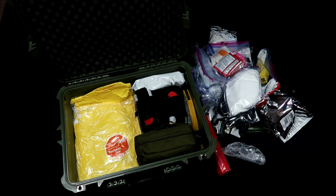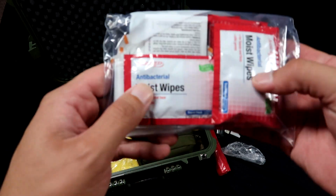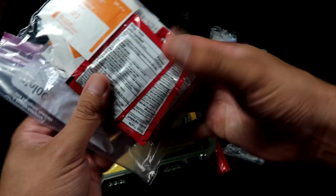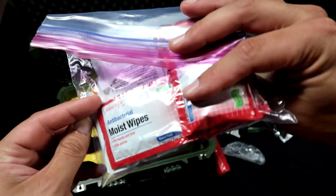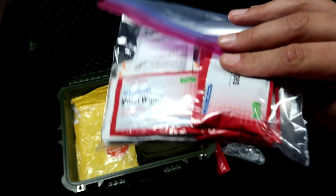I like to carry a mix because even though those red wipes say antibacterial, that's all they are, I found out. They're not rated to kill viruses, so you could use that and then use an alcohol wipe and basically cover everything, viruses and bacteria, fungus, etc.